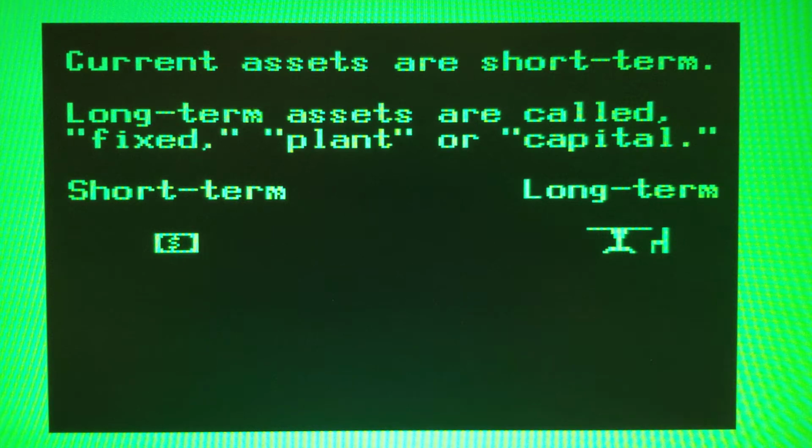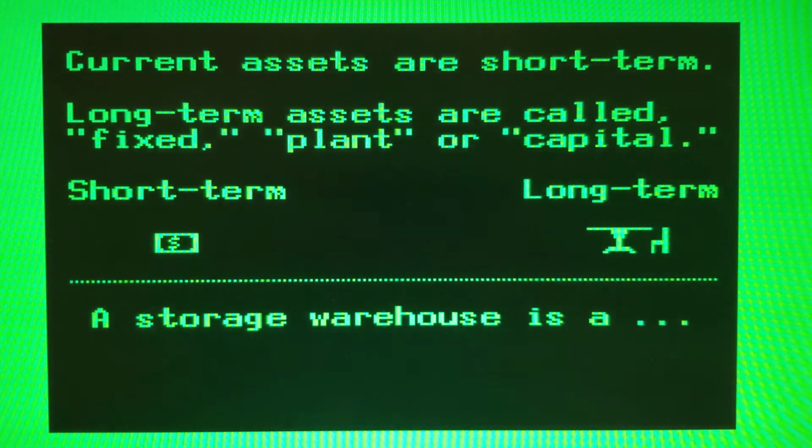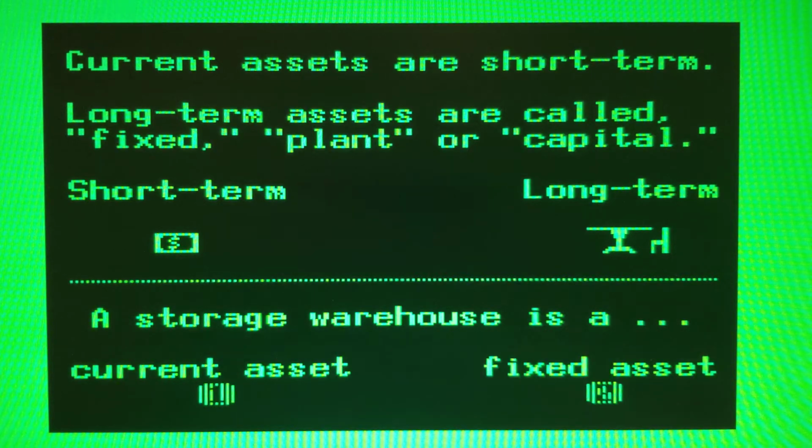Although sometimes assets are hard to classify, most current assets like cash, accounts receivable, and merchandise inventory are clearly short-term, while land, building, furniture, and most equipment are to be used for longer periods. What kind of asset is a storage warehouse? Right.